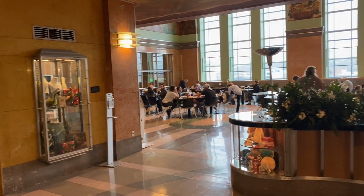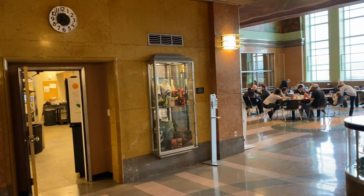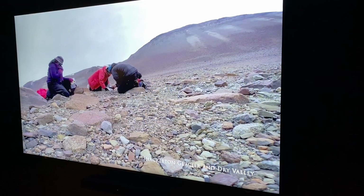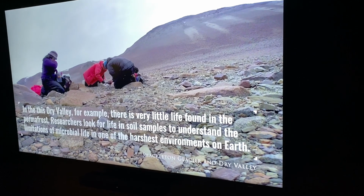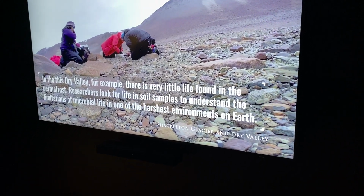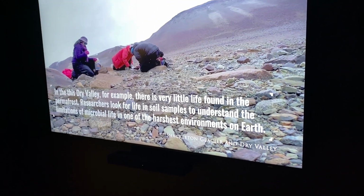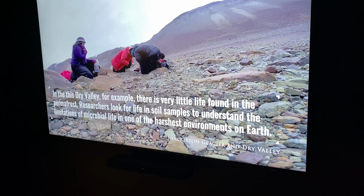This is the dining area. Everything all original. That's crazy. Talk about not being around anybody.